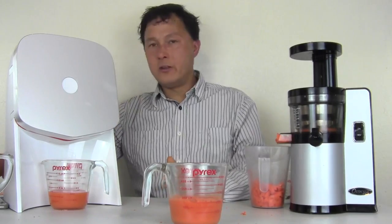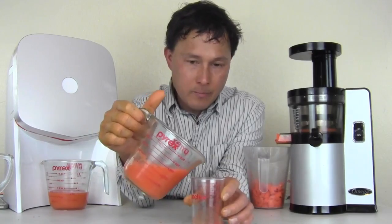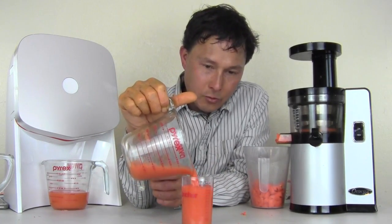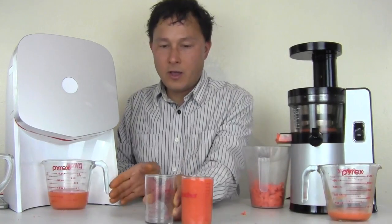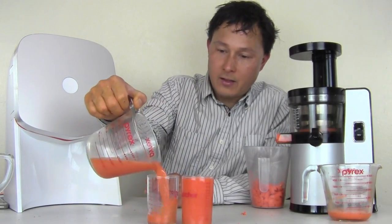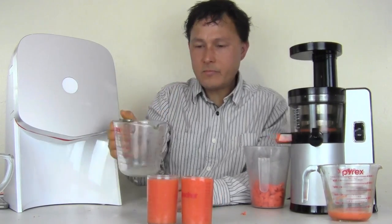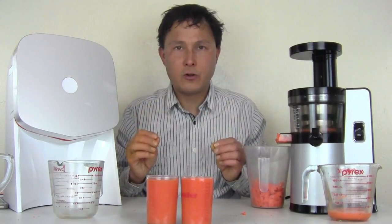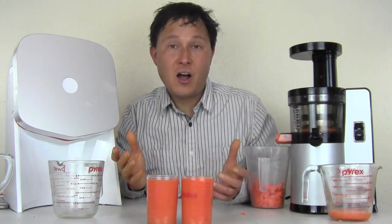What I do want to do is compare the juices that were made in the juicers. We're going to pour the juice from the VSJ843 in this little mini shot glass or measuring glass, then pour the juice from the Juicero in this glass. Wow, I really see a difference in that. I don't know if you guys could see it, but I want to show you this, because this is super important, super critical for you to know, and this is both a pro and a con.